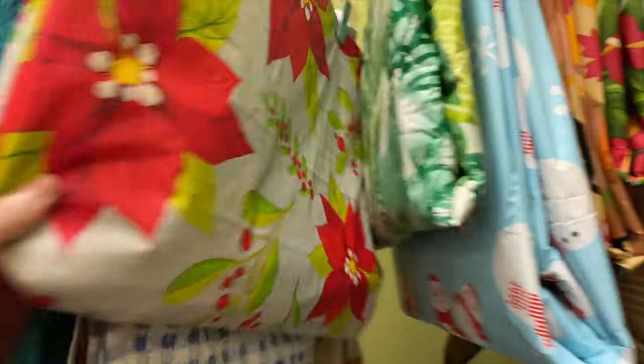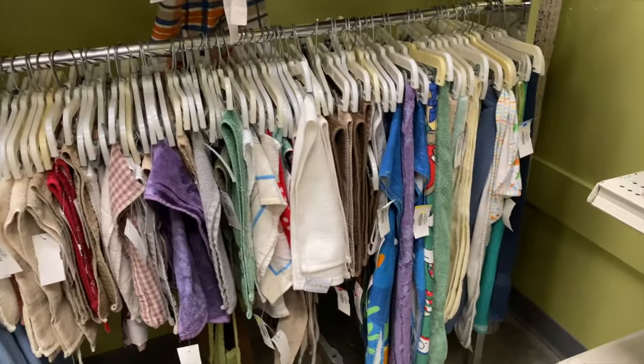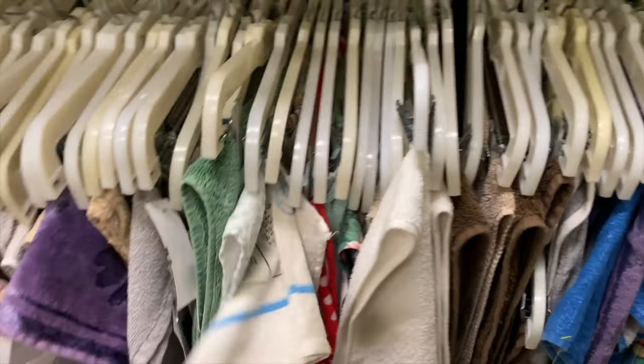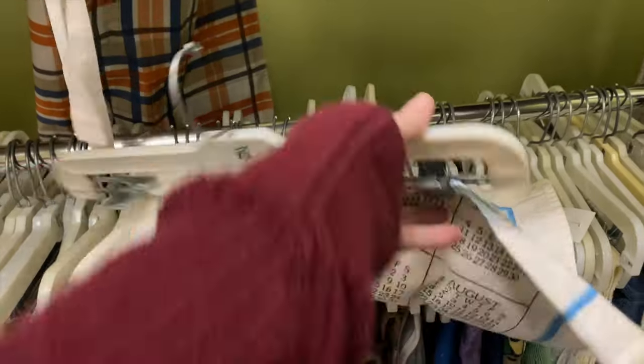Off to the linens. Let's see what we can find. I thought that was like a really cool bedsheet or something, but it was a vinyl tablecloth. I don't like the feel of the vinyl ones. I know they wash nicely, but I can't stand the texture of it. It grosses me out.